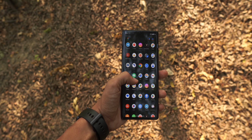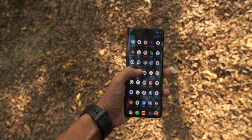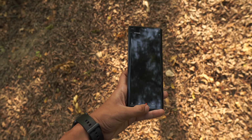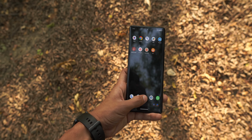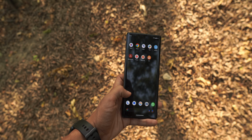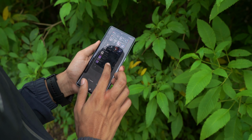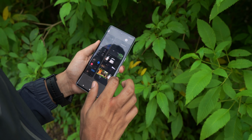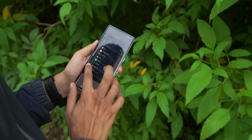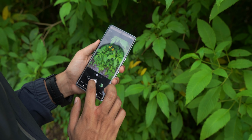Number four is the Tensor G3 chip. It needs to be more powerful. Right now I don't have any issues with Pixel 7 Pro. Tensor G2 chip paired with 120Hz display, 12 gigs of RAM, and amazing haptic motor equals awesome user experience. But gaming needs some real improvements. It needs improvements in GPU and some improvements in CPU. I don't play games, but a lot of the audience do.